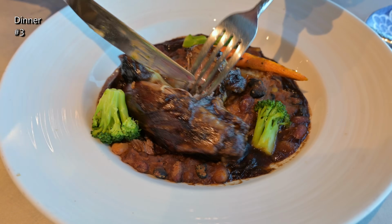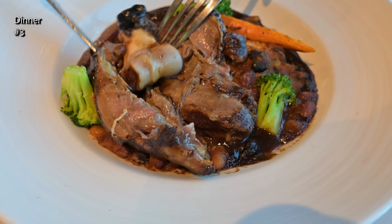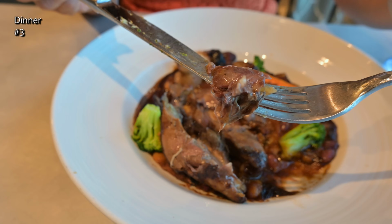Italian lamb stew. Look at that. Ooh la la. Look at that. It's really just fall off the bone. All right, let's try this. This literally melted in my mouth. I didn't have to chew it, just massage my tongue.